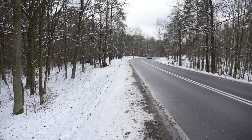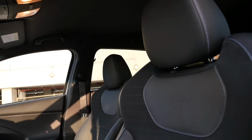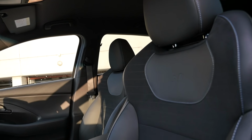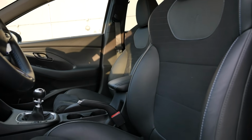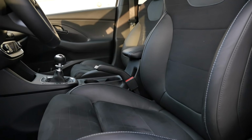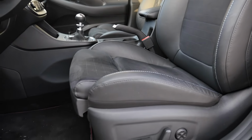Okay, so driving position. It's comfortable, but too high for my liking. And Performance models get electrically operated seats. They are heated, they have memory function and all that. Heating, I don't mind, but I would like the seats to be slightly lower. And Ford Focus RS gets better lateral support, although seats are also too high there.